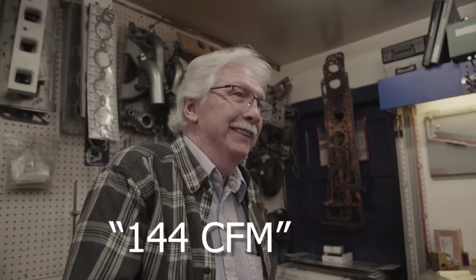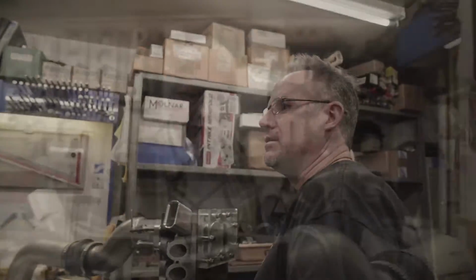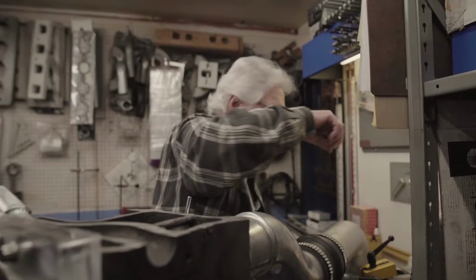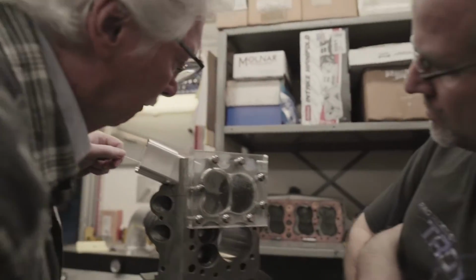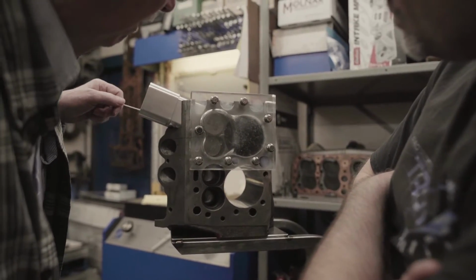144 CFM. No way. Wow, that's a big jump. We went subsonic there. Every deer within 27 miles of this place just ran into the front of a semi. Well, we'll hope that's not entirely true. They definitely made the world's loudest deer whistle, and they were definitely on the right path.